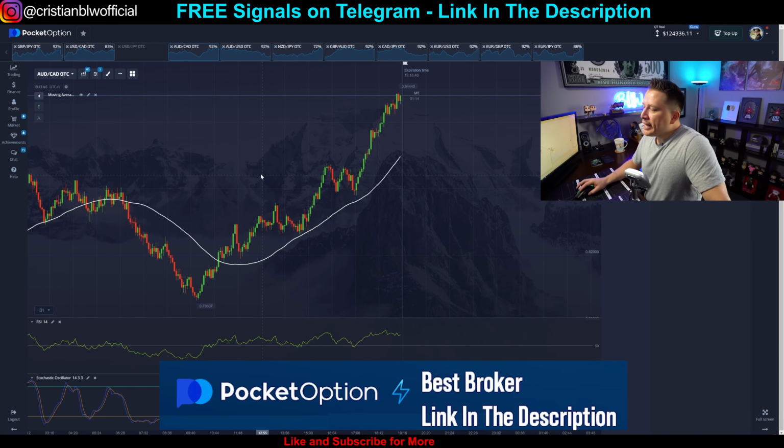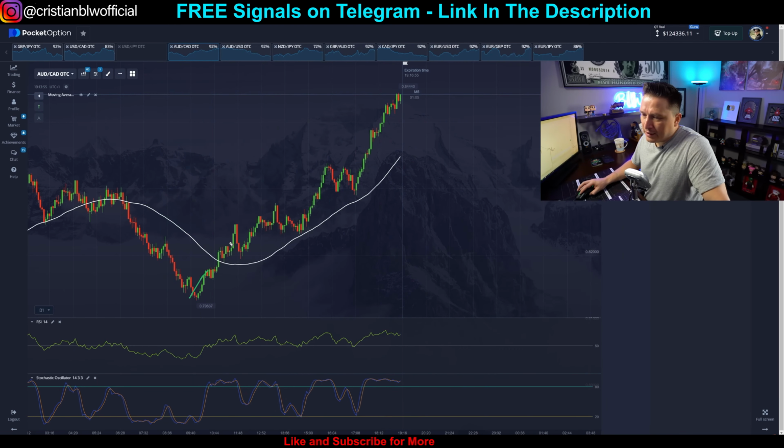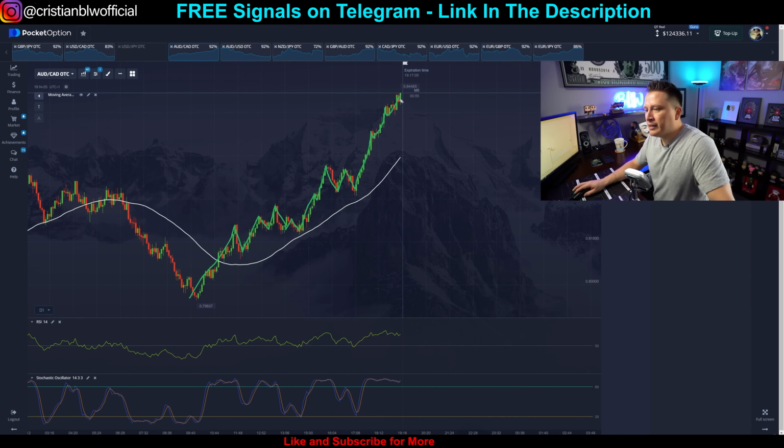Now, how is it that this strategy actually works? Well, you're going to realize that you're going to have movements in the market like this. So the price goes up and down, up and down, up and down, and so on, right? This is the way the market behaves. Now it's going down and up, down and up, down and up. Clear, right? What is it that you do?